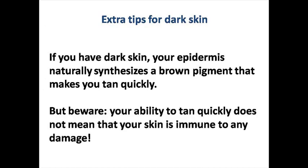Choose sun products rich in antioxidant active ingredients. Apply the facial treatment on the neckline. Use a stain or anti-aging serum in addition to the day cream. Extra tips for dark skin.